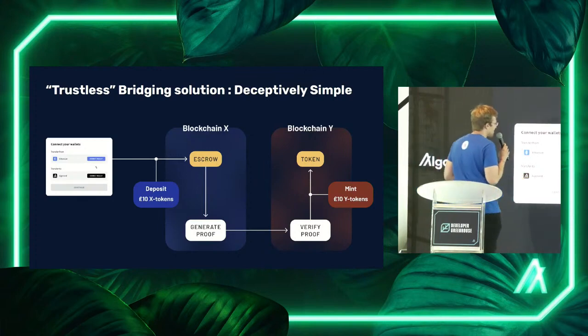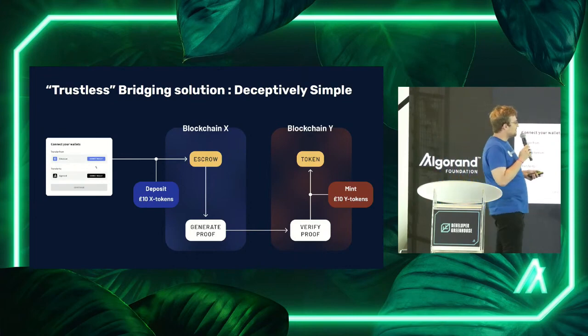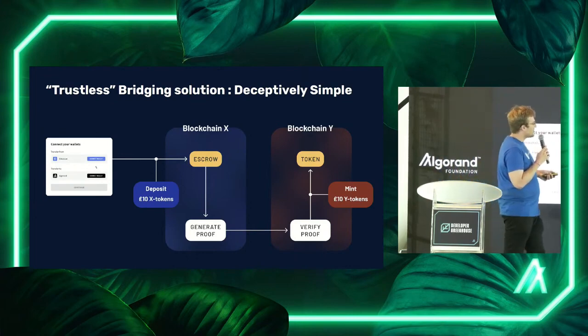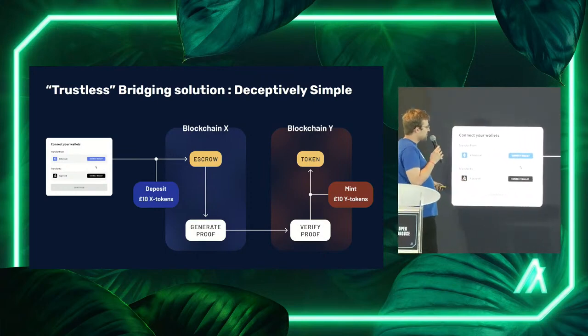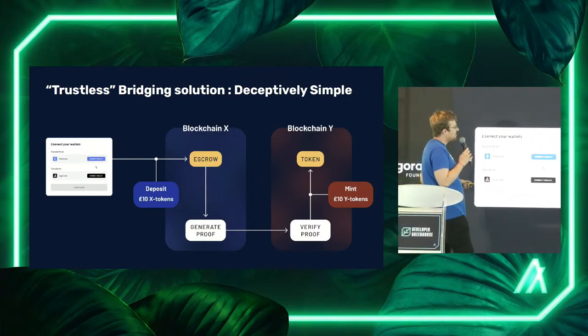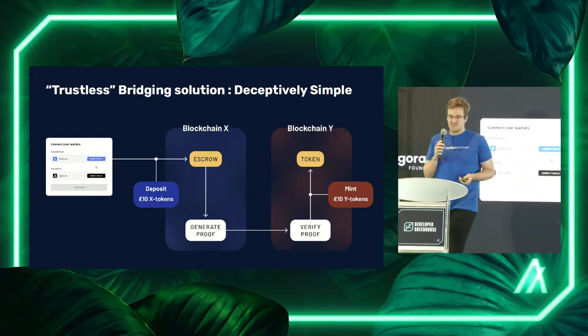So let's imagine we've got someone who wants to transfer £10 of their X tokens on blockchain X, and in the end of it, have £10 of Y tokens on blockchain Y. So the general process is that they would deposit £10 of X tokens in a smart contract on blockchain X, which would then lock those tokens.